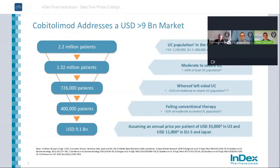I can also mention that in December, Pfizer made a bid to acquire Arena Pharmaceuticals for $6.7 billion, and Arena Pharmaceuticals has a phase 3 asset in exactly ulcerative colitis. And Pfizer stated that the majority of the $6.7 billion were for that drug candidate and its potential in ulcerative colitis and inflammatory bowel disease. So that's really a validation of the market potential here and the attractiveness of this market.